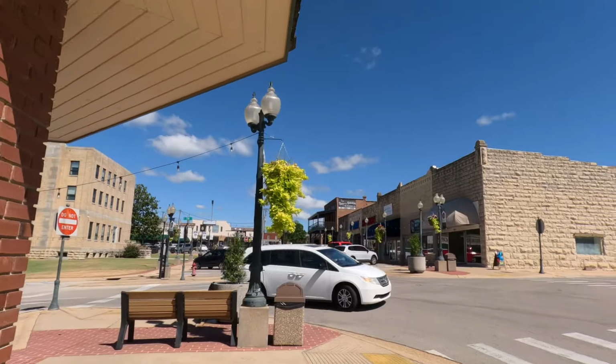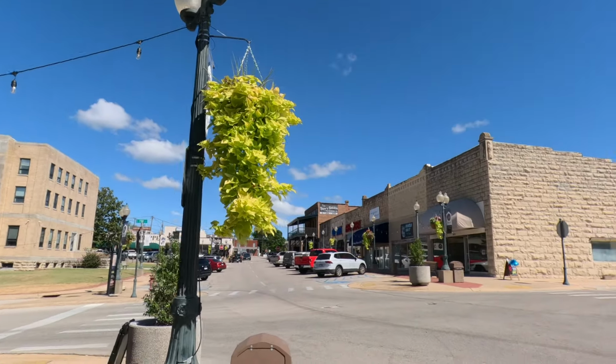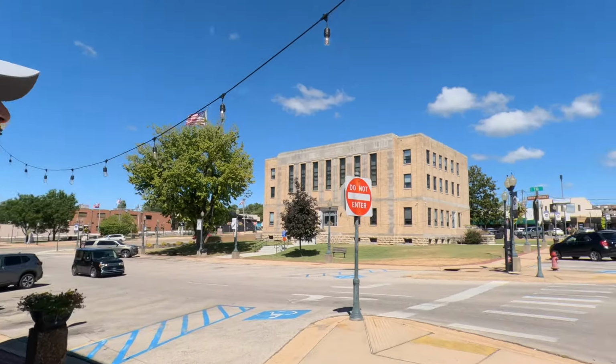This is so pretty. It's so pretty. All right, let's head back to the car. That was a very short thrift.